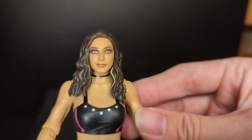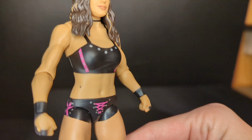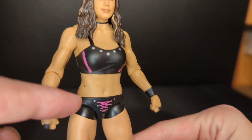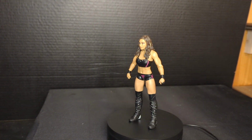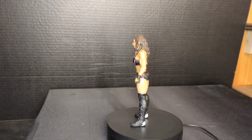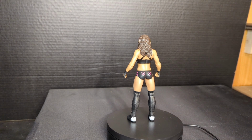But we'll just have to paint the nose ring. But other than that, there's a couple spots where some paint slopped, a little bit here on the torso, right here on the abs. But other than that, much better figure. It is still basic, though. The posability on them isn't the greatest, but the looks are way, way better.